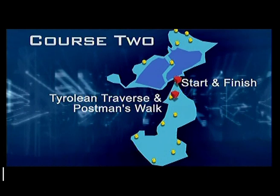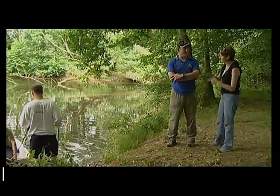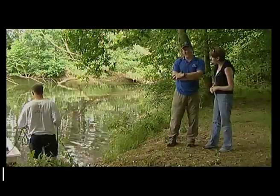This is course 2 now, and the competitors are going to do most of this course on foot, and there are 13 passport control points that they have to hit. So Dan, what's going on here? The people busy working away? Yep, they're setting up the rope activity.